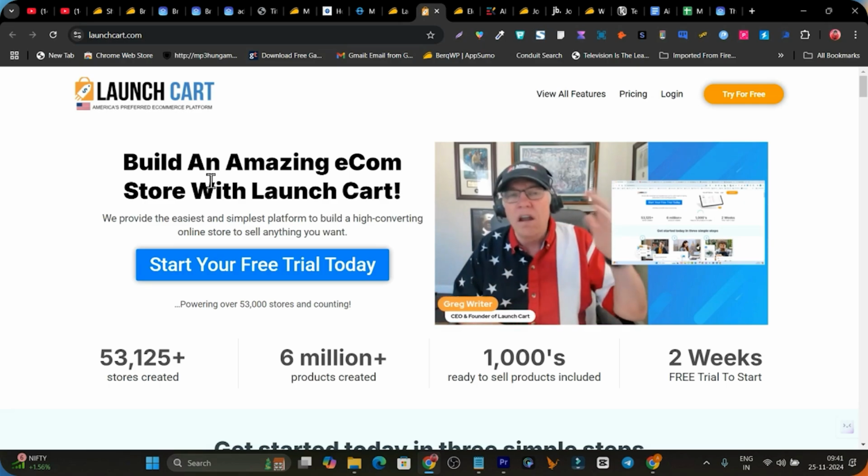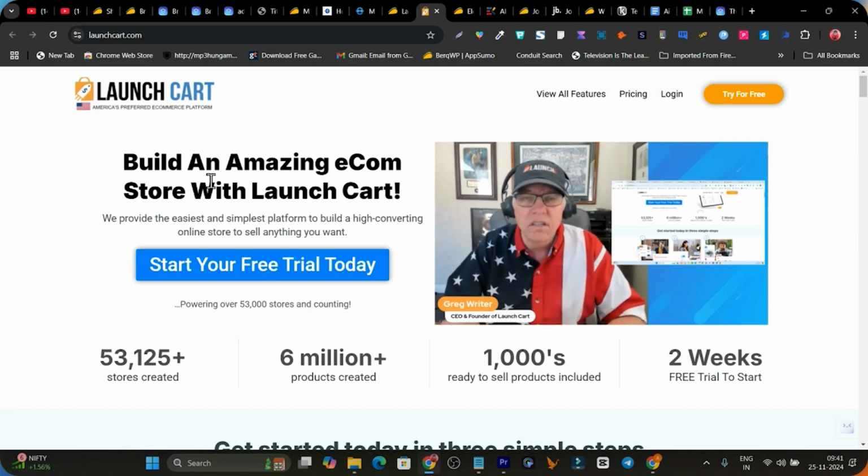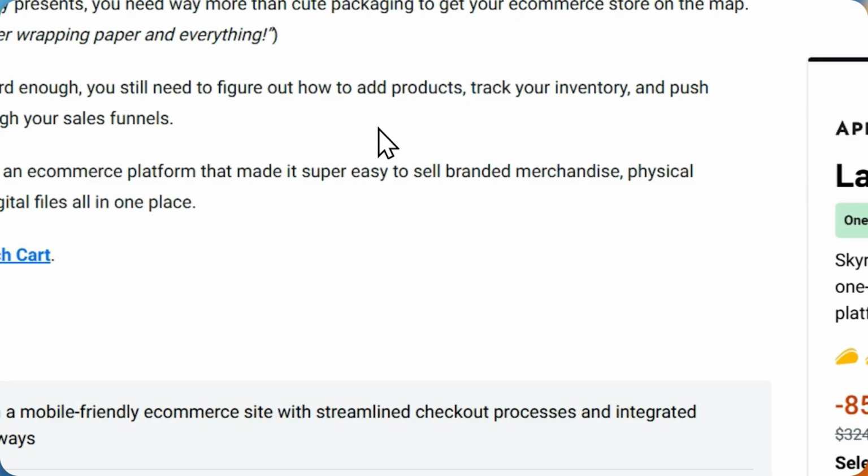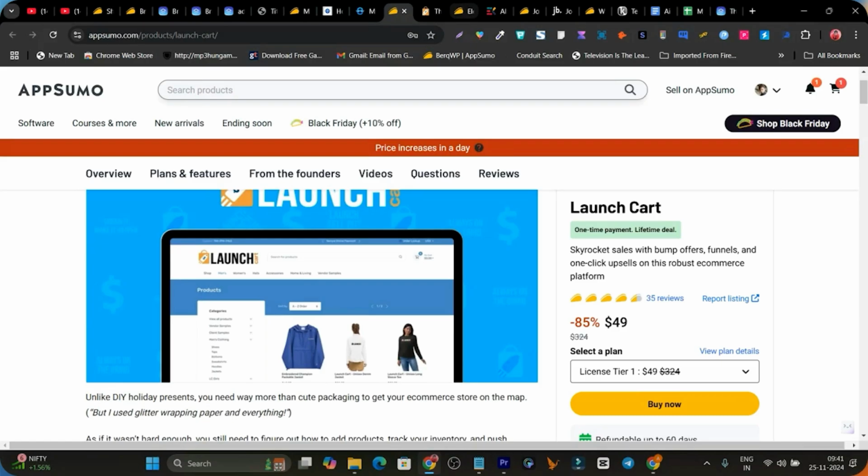You don't need to pay for hosting, then connect the custom domain. Those are some technical stuff you have to do if you are going to manage it with WordPress or WooCommerce or BigCommerce kind of platforms here. Okay, this is Launchcart starting from $49.